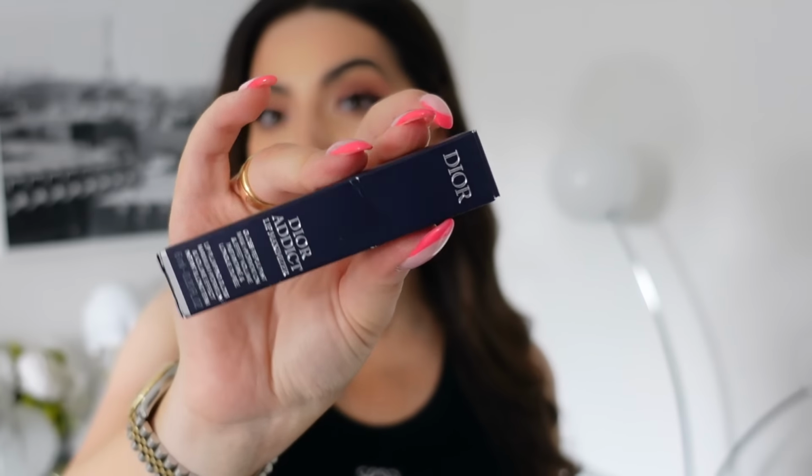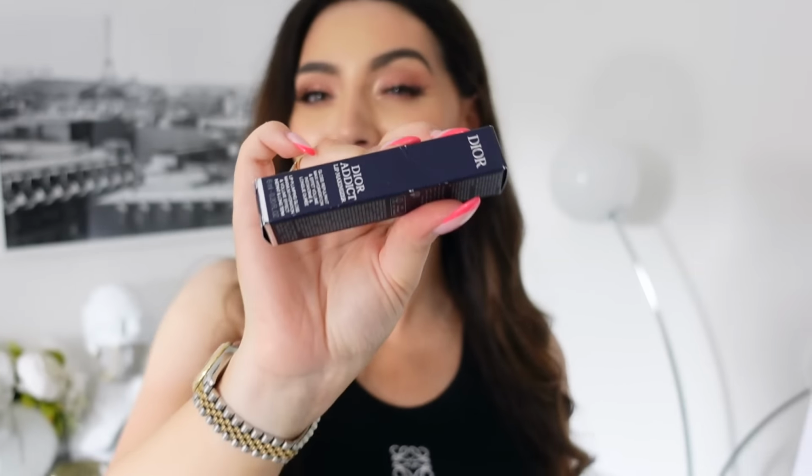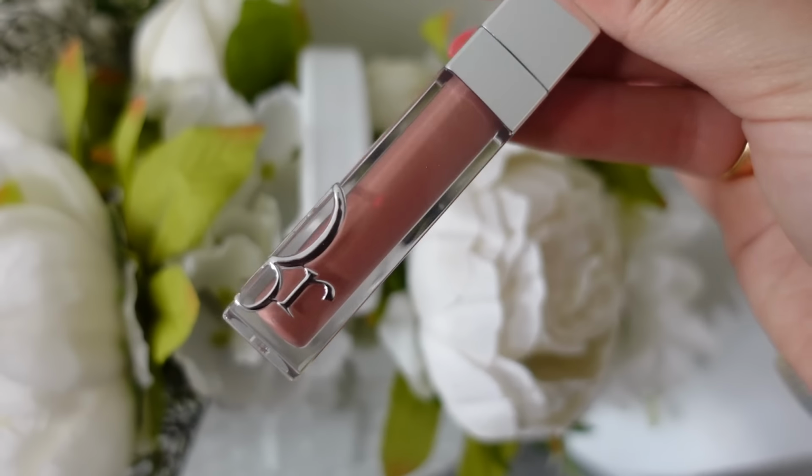And then last, some Dior. This is another gift. I picked up the Dior Lip Maximizer. This is what I'm wearing now. This is what I wore yesterday. This is what I've been basically wearing all day, every day.